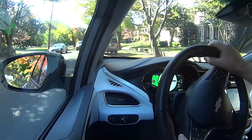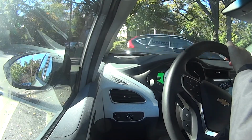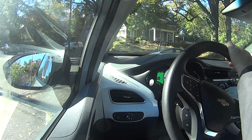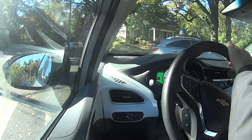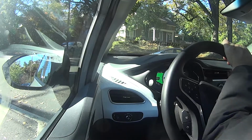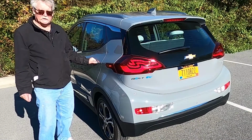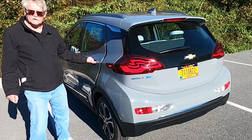It will bring the car down to a stop, and once stopped, there is a stop and hold feature that will keep the Bolt stopped until you push the accelerator pedal. Use this to your advantage by making power and putting it back into the battery, which is a joy in itself. One of the things that's very nice about the Bolt is that it comes with four doors.